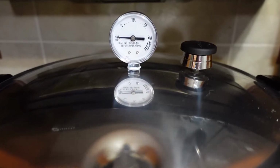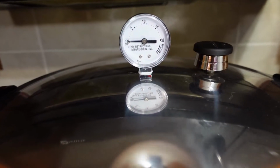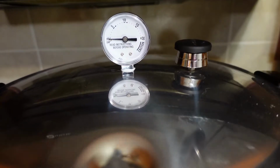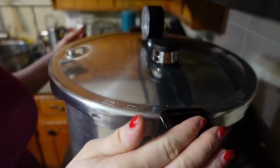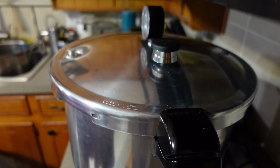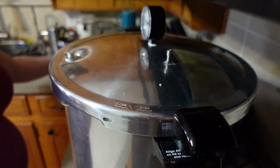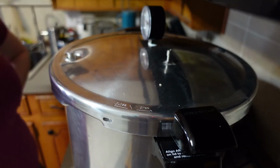Alright, my pressure gauge is back down to 0, as you can see, and I set a timer for 5 minutes. That is almost about to go off in just a second. So now it is safe to open the lid. I'm gonna be very careful about this. It's a little warm, so let me get a hot pad. That's probably why I couldn't get it open.